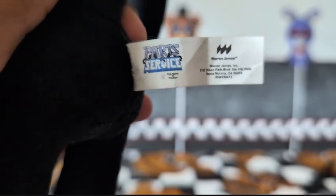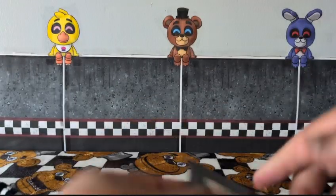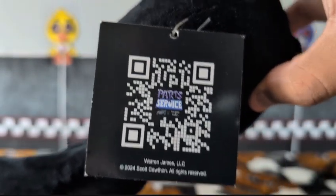So y'all can pause it and read it if y'all want to. And then we have his tag right here, which says Parts and Service X Hex, Five Nights at Freddy's. And then we have the back, which is the QR code. If y'all want, scan this QR code, and it'll take you to the link where his plushie is.